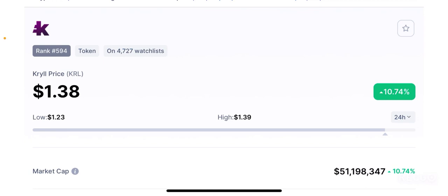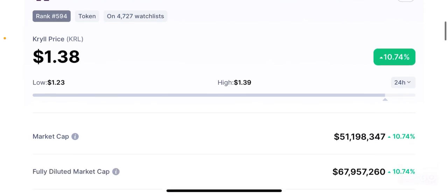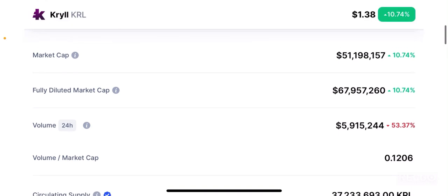And even though this announcement from Coinbase was only made yesterday, this token was already pumping, and now it's slowly cooling down, and even when it's cooling down, it's still up 10.74%, right? So it's pretty cool. And if you take a look, the market cap is only $51.1 million, so it's quite a small market cap token, which definitely has a high potential to grow.